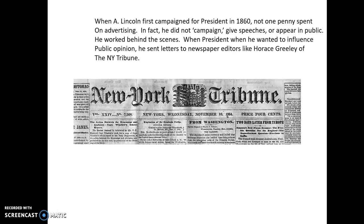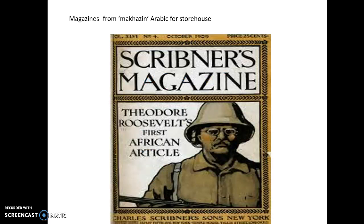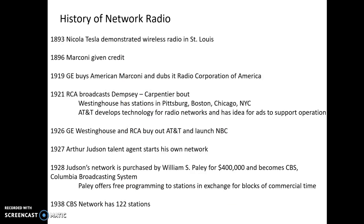We talked about local newspapers and President Lincoln. I love reading biographies of Abraham Lincoln. By the way, here's the first national newspaper, USA Today, launched in 1982. That actually was the Gannett Company, the company I worked for 10 years in another division. It was the first national and the first really color newspaper. We talked about magazines. By the way, the word magazine comes from makazin, which is Arabic for storehouse. Interesting new fact for you guys. And you remember the Norman Rockwell. This is Saturday Evening Post, which doesn't exist anymore, but this was 1940.